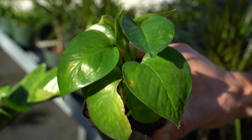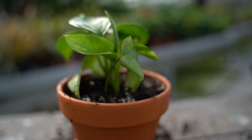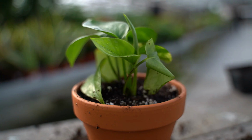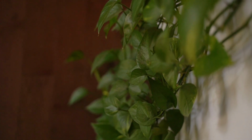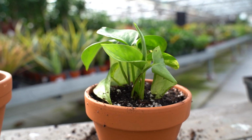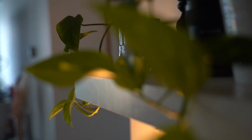Pothos is also amazing to propagate, and basically what that means is taking a clipping from the mother plant, and you can use propagation pieces, those little strands that you've clipped off, and put them in water to grow roots or right in soil. So they are very adaptive to their environment. They grow in different conditions, from dry soil to vases of water, nutrient-rich soil to nutrient-poor soil. So again, if you're a beginner, pothos is a great place to start.